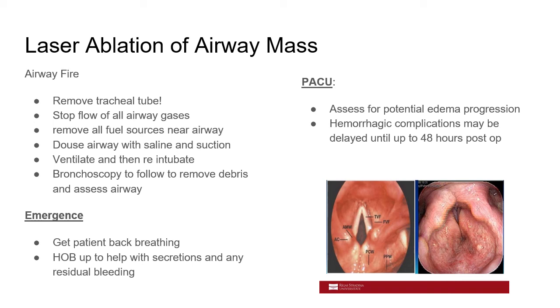I wouldn't extubate them deep or semi-deep or whatever the weird in-between is. Just like tonsils, they go in, they burn tonsils, and they come back bleeding 24 hours later. Same thing can happen with these too.